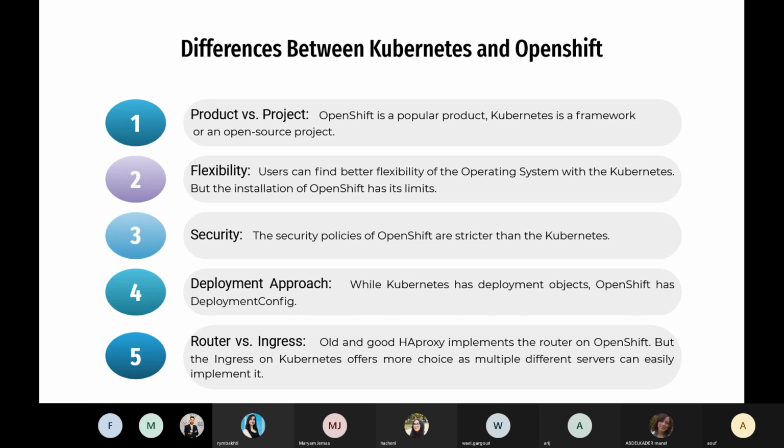So the first difference is product versus project. While OpenShift is a popular product, Kubernetes is a framework or an open source project. OpenShift allows the users to install the product that offers paid support with a subscription. The subscription is inclusive of cloud forms, which further help in enhancing the features of the product. The users need to renew the subscriptions for their cluster, and the amount increases with the expansion of the cluster.